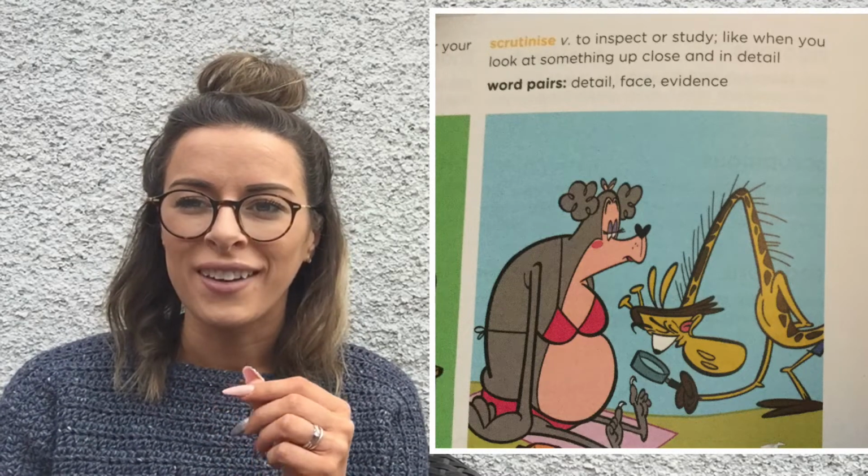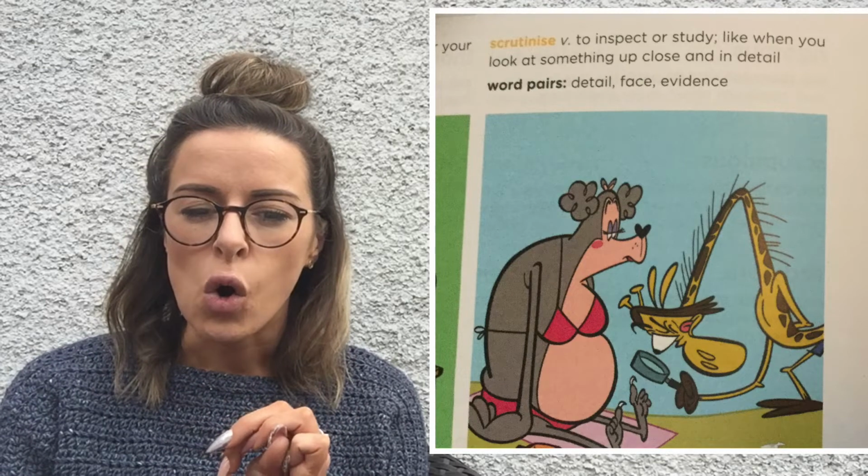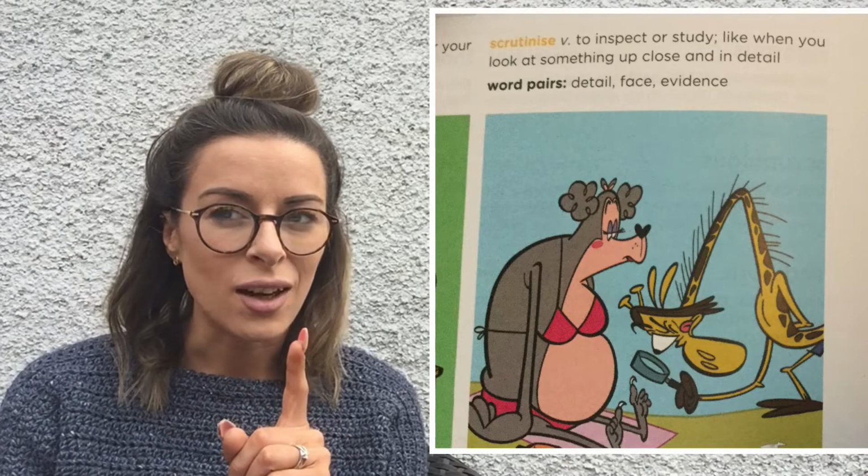So the word of the day is scrutinise, and it means to inspect or study, like when you look at something up close and in detail. You are going to have two challenges to do with this word today. Number one is going to be your handwriting, and I am going to scrutinise your handwriting. I'm going to look really closely and in lots and lots of detail.